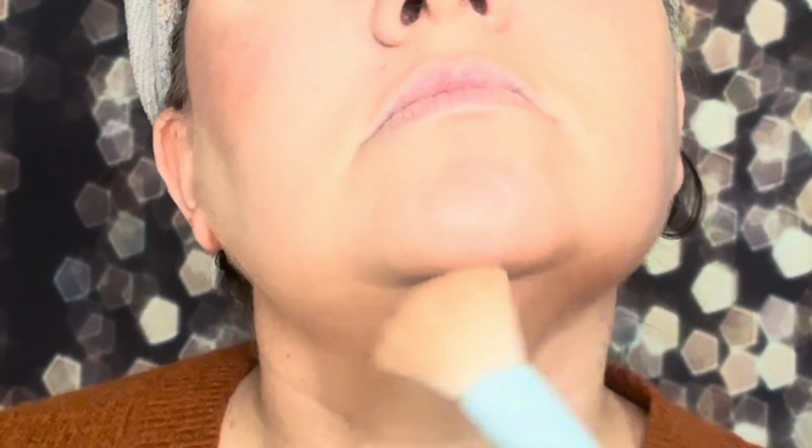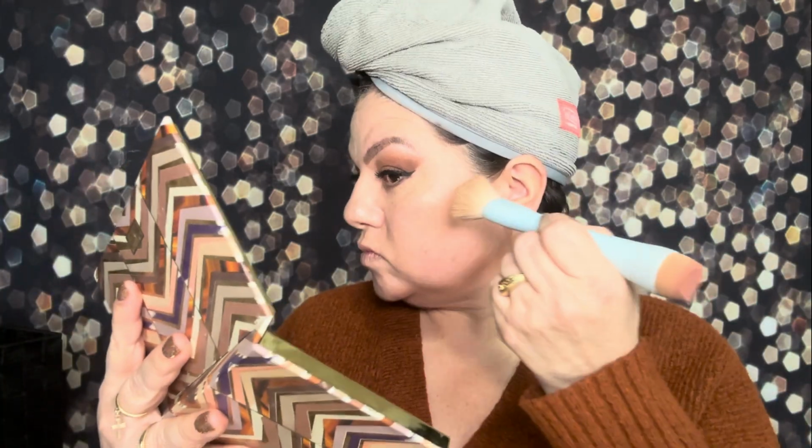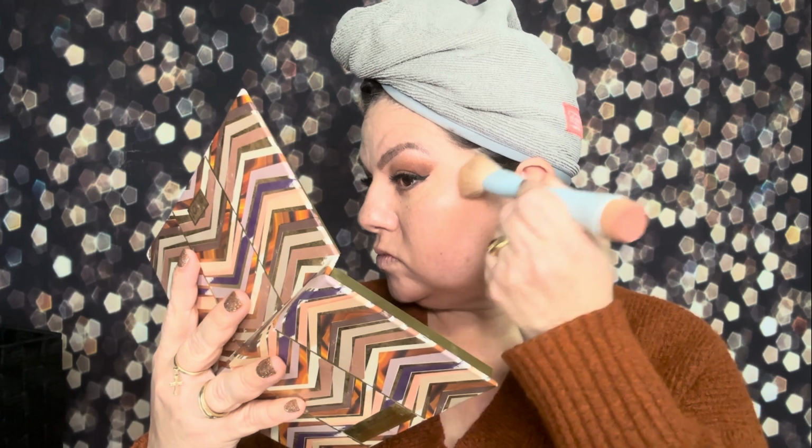I'm going to go in with my traditional color, and then a little bit darker. And I'm going to go right here, and I'm going to go up. You see I'm going up on top of the skin right there? Much darker. I'm going above the hollow.